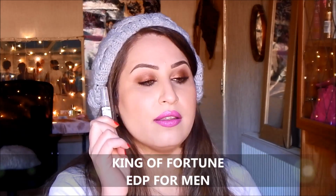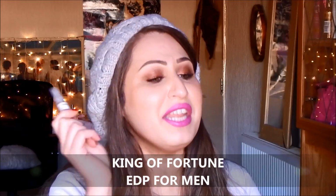Unfortunately, this is the only one that I have in a larger box, but I'm going to share with you the other fragrances that I have tried. Another one in the same woody rose type of herbaceous oriental fragrance is called King of Fortune. I think this fragrance is an even stronger rose fragrance.